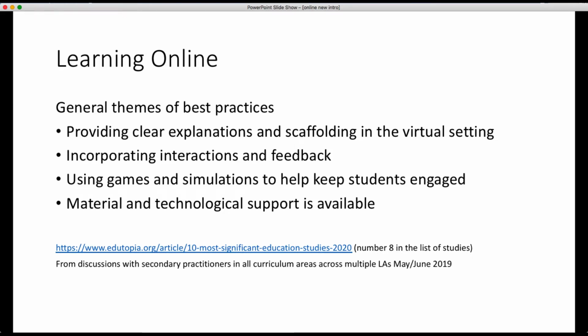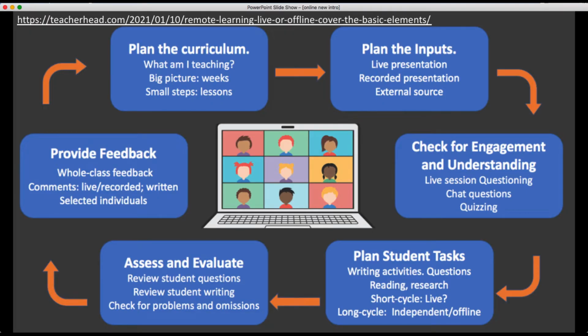Before we move on to that though, not so long ago I also saw this diagram, which is associated with a blog post by a person on Twitter with the handle teacherhead. It takes about 5 minutes to read, and it's really well written. It covers what learning and teaching online looks like, how you plan for that, how you know how well your students have engaged with the material, what to do next, evaluate, provide feedback, and then plan again. That little diagram I thought was a really concise, good example of planning for delivering content online, and the associated blog post is worth a look too. So I wanted to flag that up.